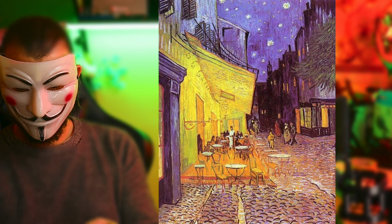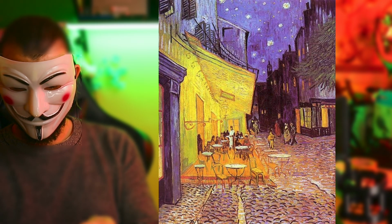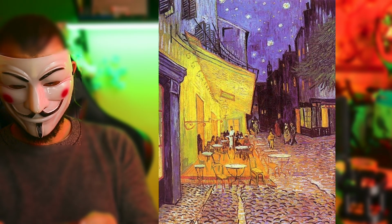Café Terrace at Night, Vincent van Gogh. This painting attracts particular attention because of the theory connected to its origin. Some scholars suggest that it may have been inspired by Leonardo da Vinci's The Last Supper, although this hypothesis is not widely accepted among art historians. Nevertheless, the figure of the white waiter and the people who surround him are remotely reminiscent of the composition and imagery characteristic of Leonardo's work.